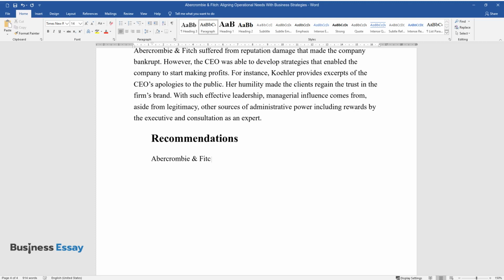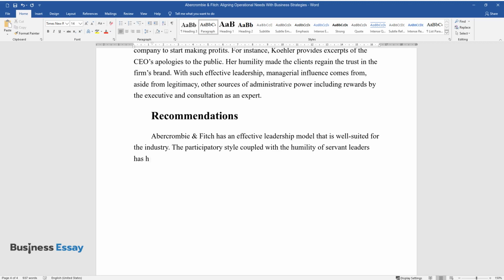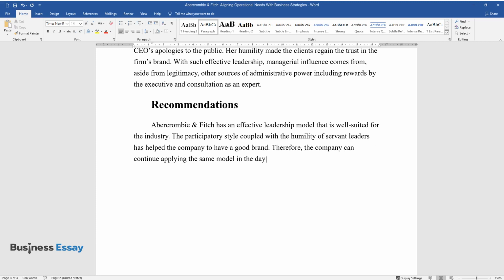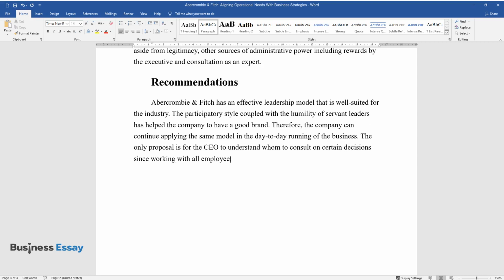Recommendations. Abercrombie & Fitch has an effective leadership model that is well suited for the industry. The participatory style coupled with the humility of servant leaders has helped the company to have a good brand. Therefore, the company can continue applying the same model in the day-to-day running of the business. The only proposal is for the CEO to understand whom to consult on certain decisions since working with all employees can be time-consuming.